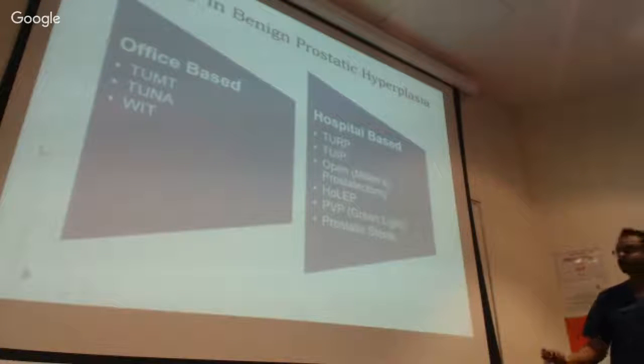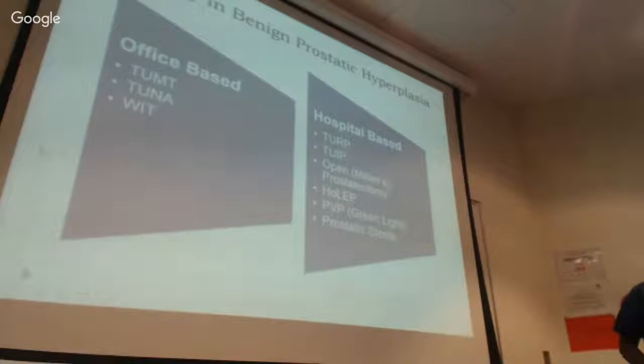And of course, the surgery. Now, surgery is very simple. The most common operation that we do is a TURP, which is trimming a little section of the prostate.